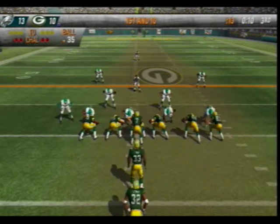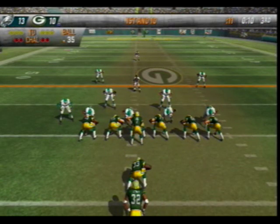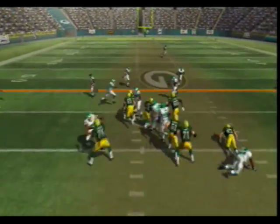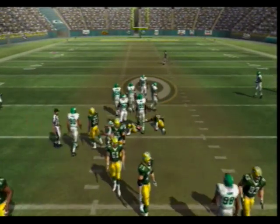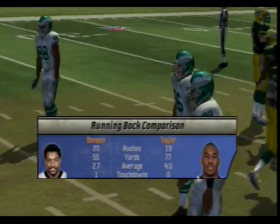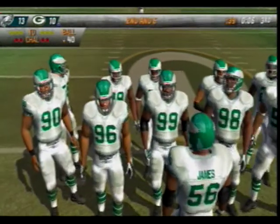Benson in the backfield. There we go. That's a hard count. Hand it off to the back. Williams comes up to make the play at the 40-yard line. Benson rumbles forward for a gain of 4.